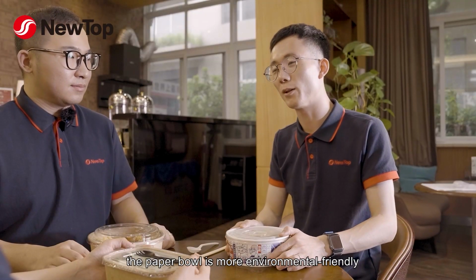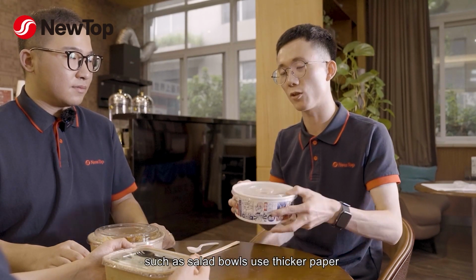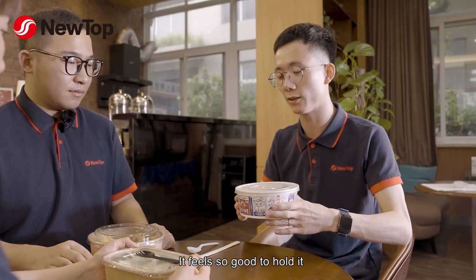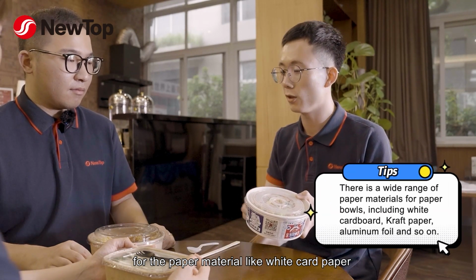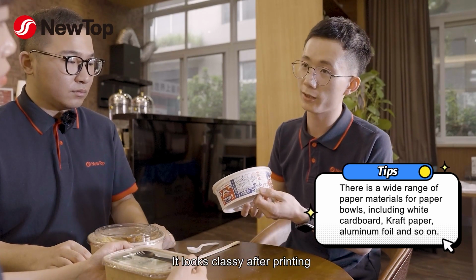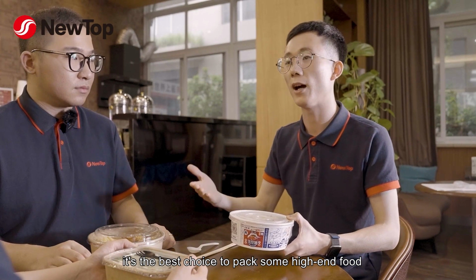That's right, the paper bowl is more environmentally friendly, and most paper bowls, such as salad bowls, use thicker paper. It feels so good to hold. Also, there are many choices for the paper material, like white cardboard paper, craft paper, and aluminum foil. It looks classy after printing. Obviously, it's the best choice to pack some high-end food.